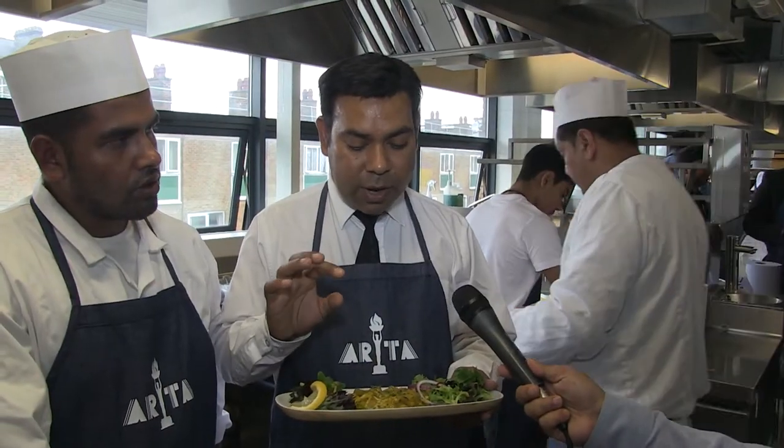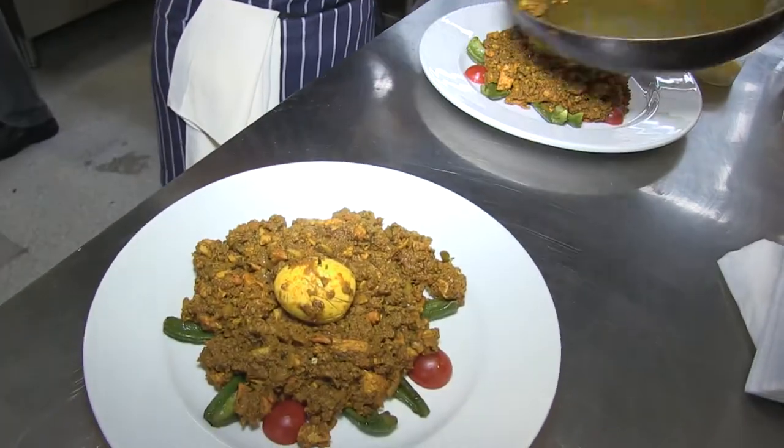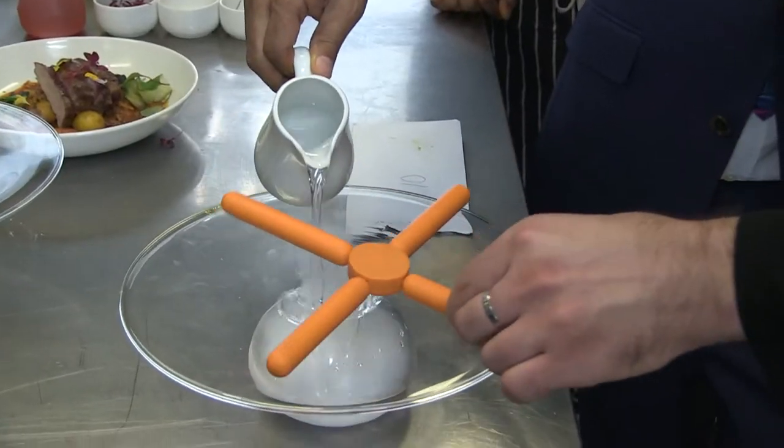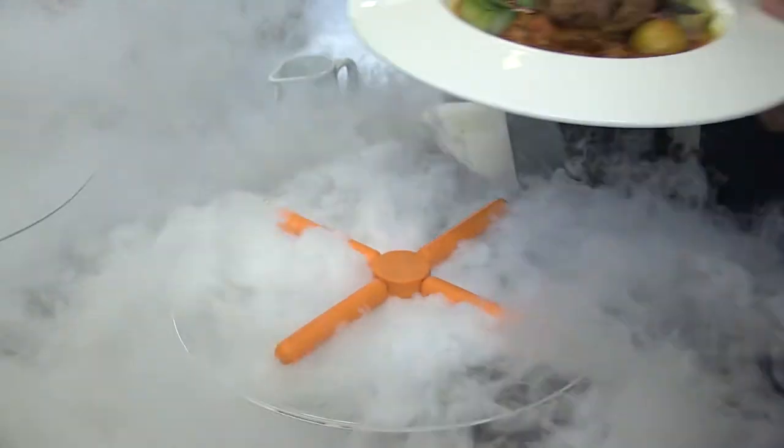Called chicken pudina. It's a mild and creamy dish. Murgi masala, the kima, meat and chicken tikka, and capsicum and tomato. People are looking for some healthy options, and then again, it has to be gluten-free. So rather than using breadcrumbs, chef has used the semolina. Alan's recipe, which includes protein, fiber.